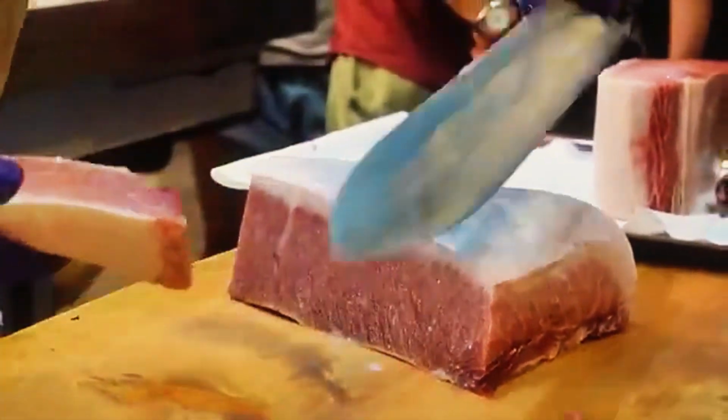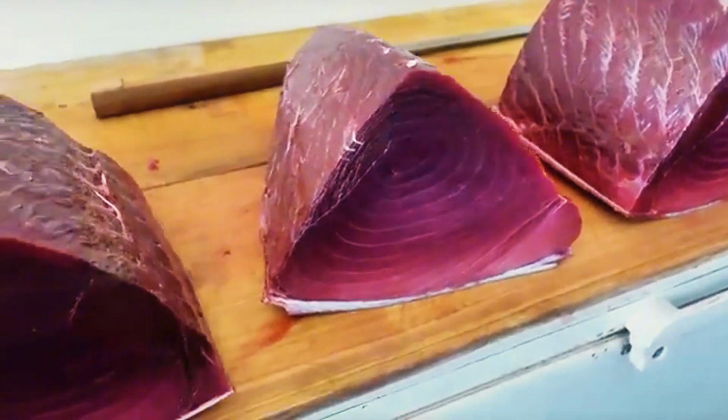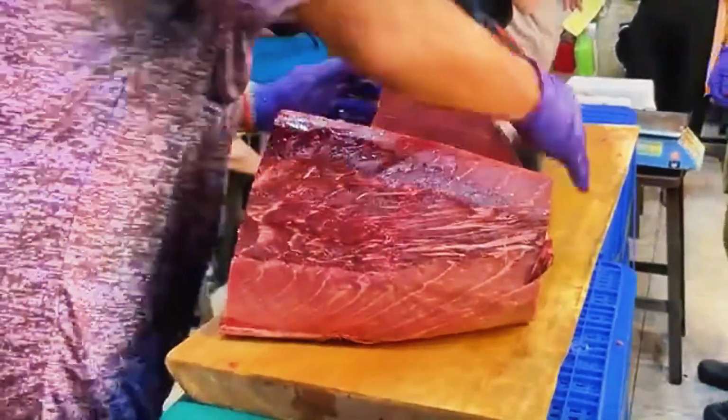Another challenge faced at this stage is the complexity of the global market. The factory exports to different countries, each with its own health and customs regulations. This means that the team responsible for logistics must always be up to date on the rules of each destination, from labeling requirements to food safety standards.